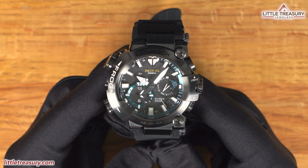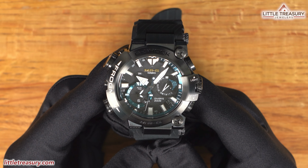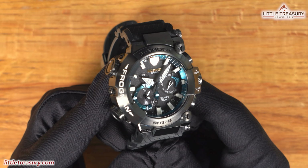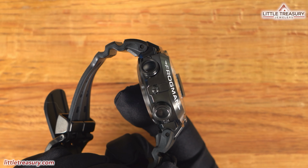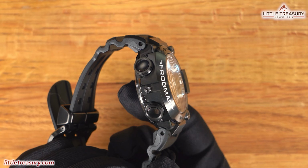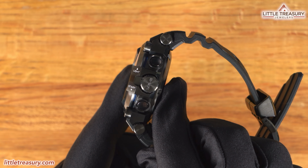The case has about 6 main sections to it, which have been buffered with a special fluoro rubber in between each part to help with enhanced strength and shock resistance. This case has been engineered to be highly airtight. We have 2 pushers on the left side with the mode pusher at the bottom and reset pusher at the top, and 2 more pushers on the right side with the light pusher at the top and start pusher at the bottom.